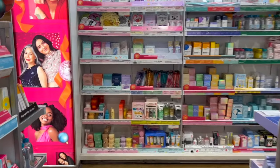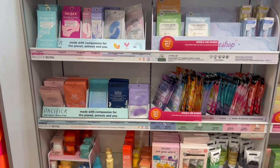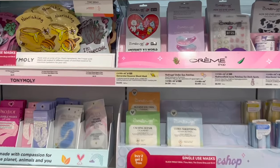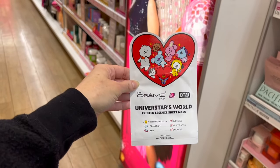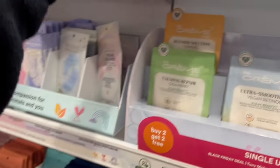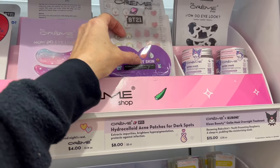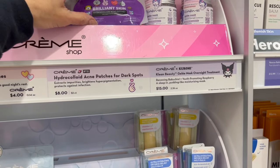I love it in here, you guys. We have all the masks over here. Pacifica, the Cream Shop. The Cream Shop stuff is so cute. Or the Clem Shop. So cute. Little eye masks. Hydrocolloid acne patches. They just look like cute little stickers.